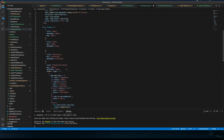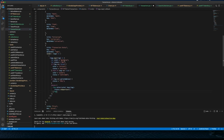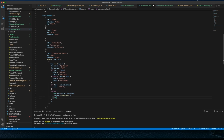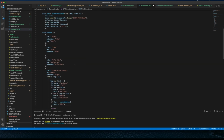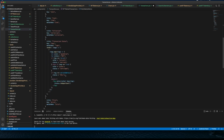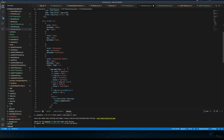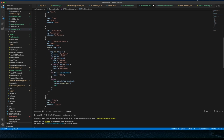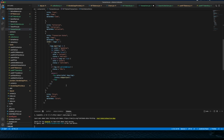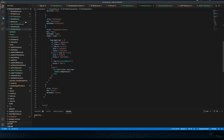But then again, if it is the seller tag and tag is equal to the wallet address, which we actually have to bring in from Moralis dapp over here, wallet address equals use Moralis dapp. So if the user themselves are in the seller column of the data frame, we will return the status of sell for the tag, and then we just render the tag. So let's see what it looks like in action.